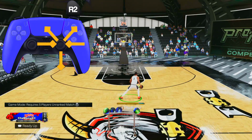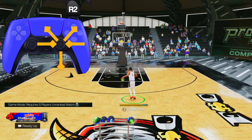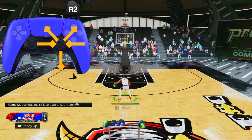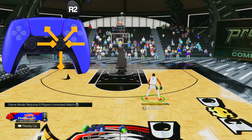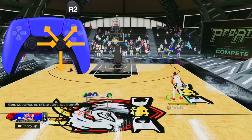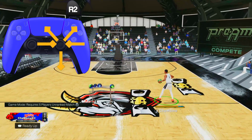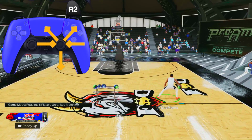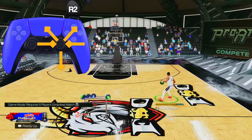These are going to be moves that are used with R2. So sometimes you might get crossovers, between the legs, you might get a regular crossover, and that's the same thing you're going to be doing. All the moves that you were just doing, they're going to be slower, but they're going to be escapes. So all these escape moves are going to be done by holding R2. So if you flick your right stick to the right, to the opposite ball hand, while holding R2, you might get this big crossover or you can get a hesitation.